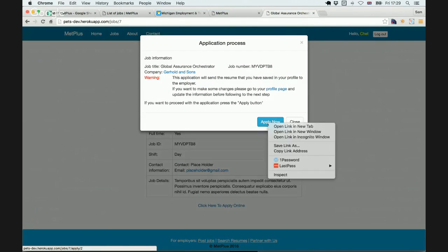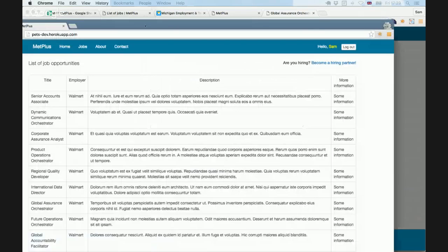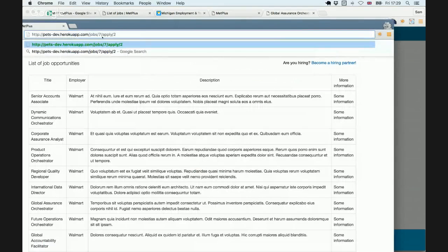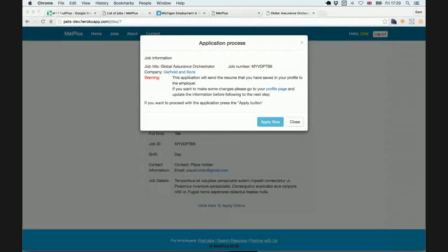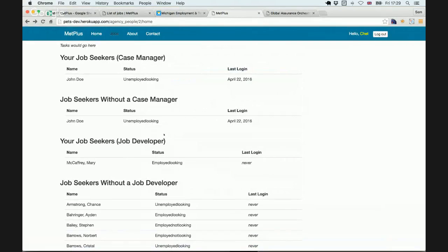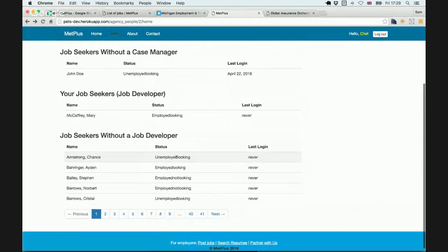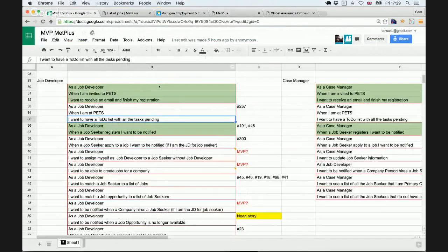Right. I wonder if I can, being cheeky there, apply to that job. Okay, so normal account: not authorized to perform that action. I guess I was just wondering if this would start to change as a function of that. Okay, I guess I can't necessarily see that at the moment.